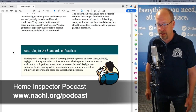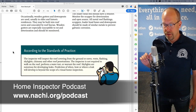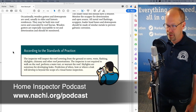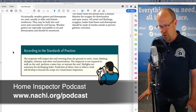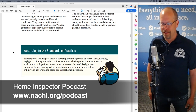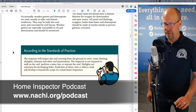According to the standards of practice, the inspector will inspect the roof covering from the ground or eaves, vents, flashing, skylights, chimney, and other roof penetrations. The inspector is not required to walk upon any roof surface, perform a water test, or warrant the roof. Skylights are notorious for developing leaks. Prediction of when, how, or where a roof leak will develop is beyond the scope of a visual home inspection.